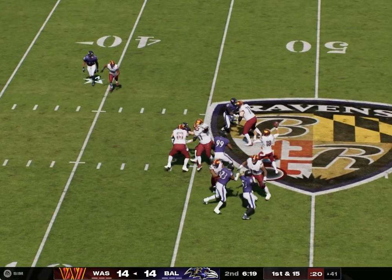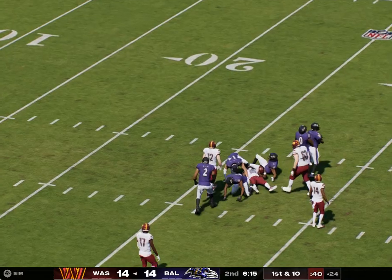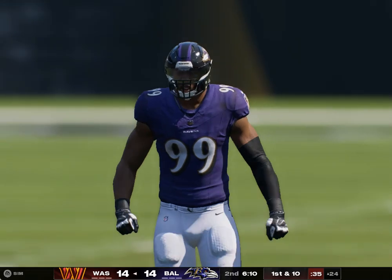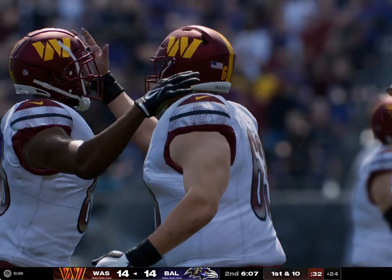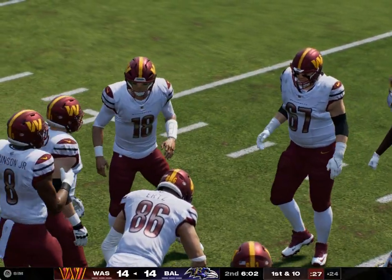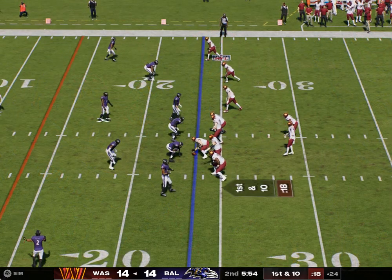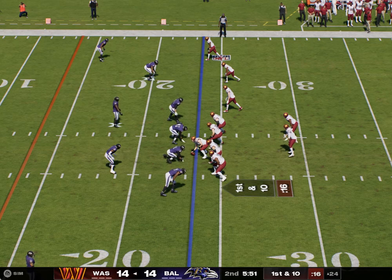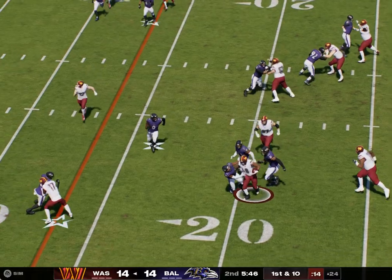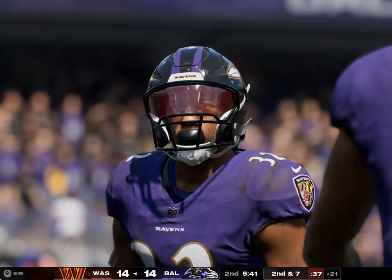To the air again, Mariota. Open man is Noah Brown. And brought down, but not before they're inside the 25. The Washington passing game dialed in now. It's a first down. Out of the gun, they give to Robinson. He'll get this down to the 21, just on the edge of the red zone.